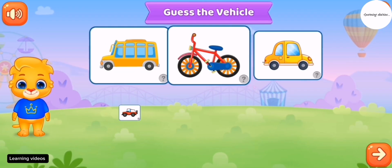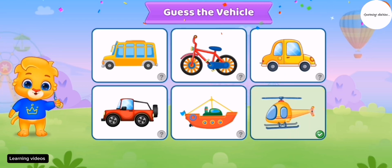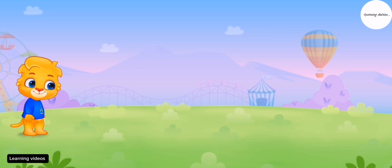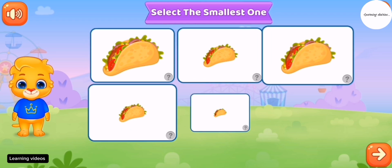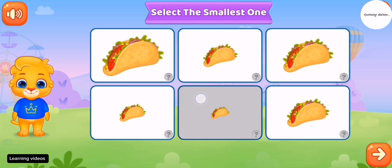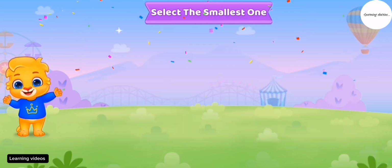What is this? Select the smallest one. Woohoo!